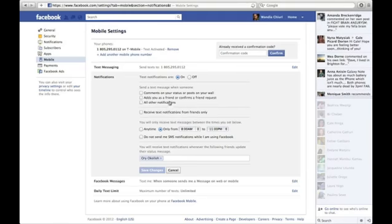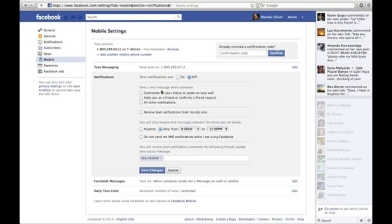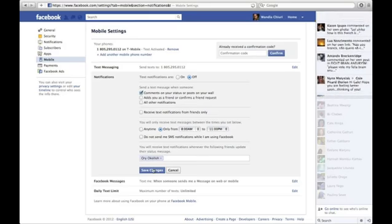But if I want to receive specific notifications, I can turn this off and click that I want to receive comments whenever a comment is posted on my wall. And so I can just check that and click Save Changes.